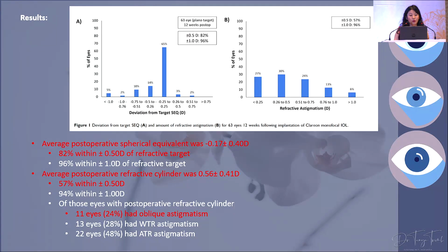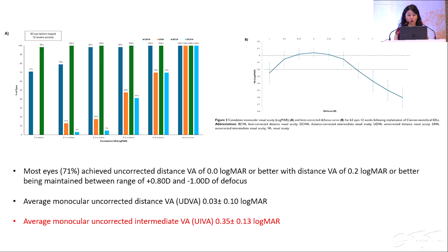They also looked at other biometric factors such as pupil size and postoperative biometry under mesopic conditions. And when we look at this, the postoperative spherical equivalent was pretty much close to plano, with 82% of patients within about half a diopter of the refractive target. And looking at post-refractive cylinder, and in this study they were correcting anything above 0.75, average postoperative refractive cylinder was about half a diopter on either side, with about 57% attaining that target. Specifically, about 24% of those with postoperative refractive cylinder had oblique astigmatism, and that's a point that I'll come back to shortly.